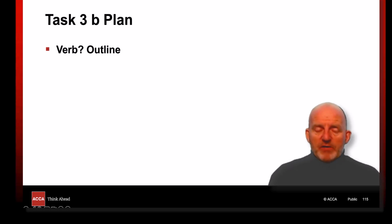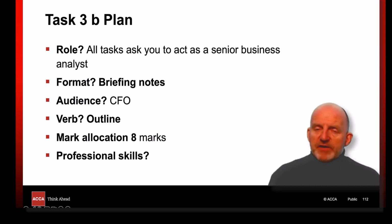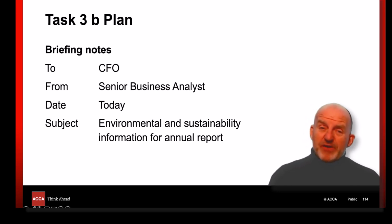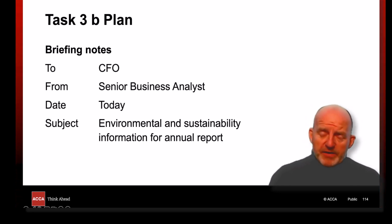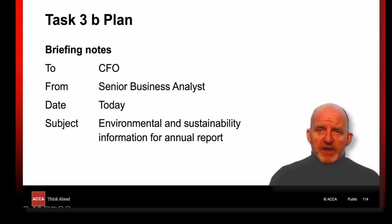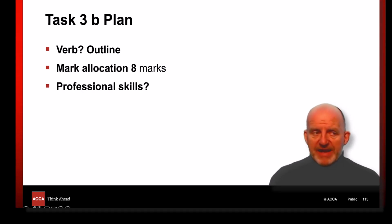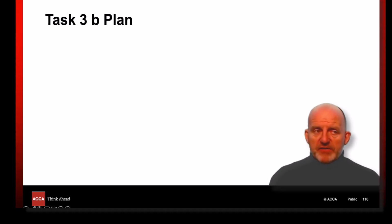What am I going to include? Well, I was asked to outline, 8 marks. And in terms of professional skills, there weren't any professional skills on this part of the question. So role is business analyst, it's briefing notes, the audience is a CFO. Briefing notes are fine looking like that. Just acknowledge the request. There's no one standard format. Title briefing notes, to, from, date, subject. In terms of my plan, the verb was outline, mark allocation 8. There weren't any professional skills.